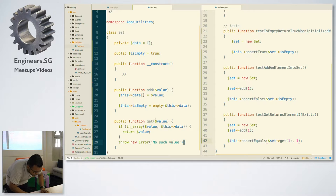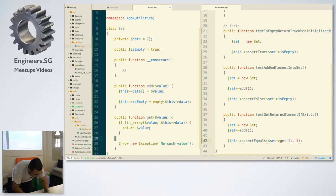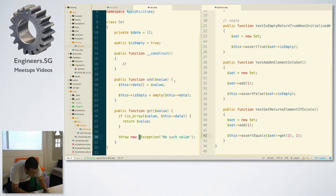No such value. Okay, exception. No error. JavaScript. Is there a namespace for exception? Okay, so now we have that.